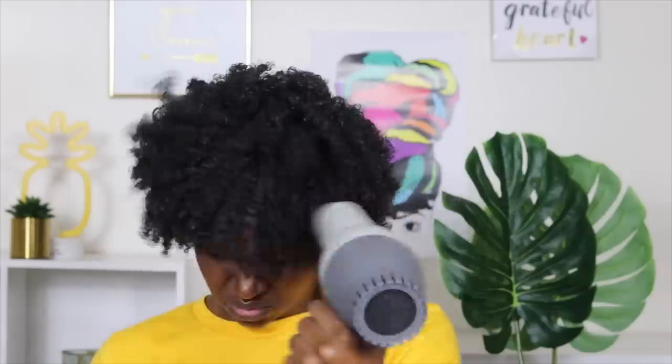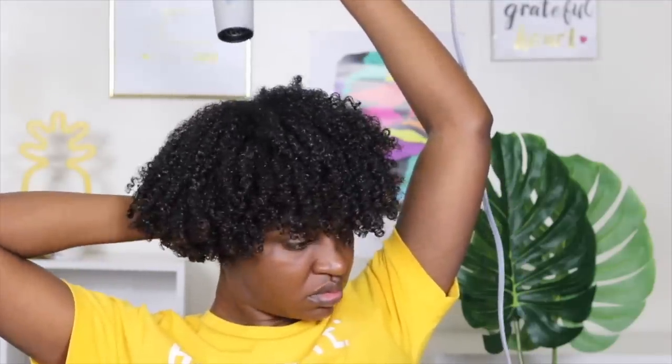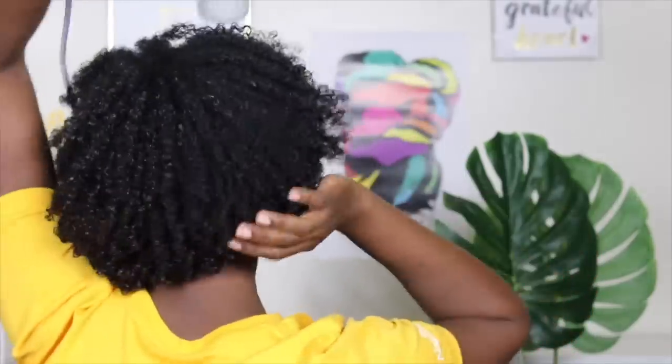This product definitely coated all of my strands. They did something a little different for this jelly. Okay. Looking good. What I see popping, a lot of popping curls, okay? And it's all because of this new line.